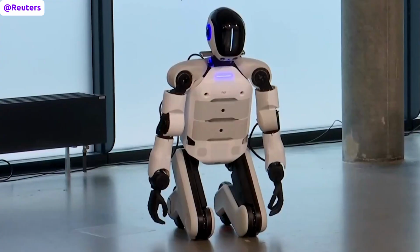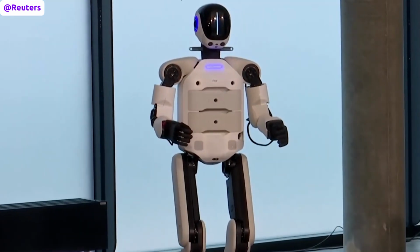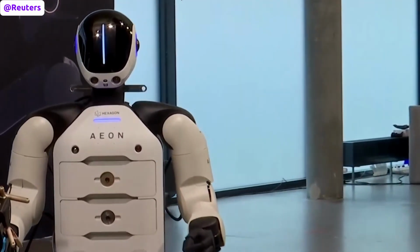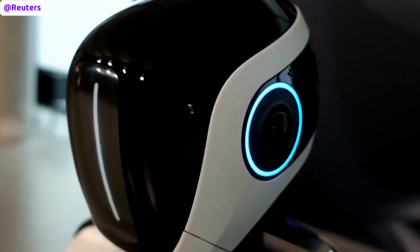AEON also signals something bigger about the future of robotics. We're no longer in the era of mechanical movement. We're in the era of cognitive movement. Robots that not only move and act, but learn, adapt, and collaborate. That's the power of combining simulation-first training, cloud-based intelligence, and advanced hardware in a humanoid form.